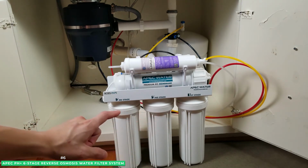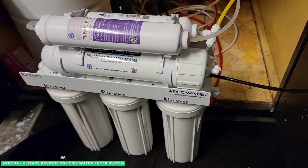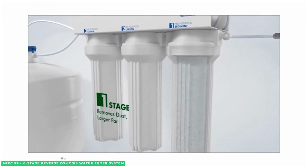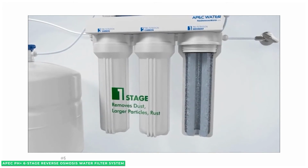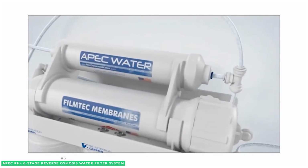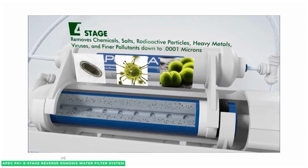The unique double carbon block filters are designed to achieve maximum chlorine and chemical removal in drinking water. Unlike some filtering alternatives, the APEC is also capable of filtering total dissolved solids at 2,000 ppm. The US-made filter cartridge uses food-grade calcium for proven water pH enhancement, so you can enjoy pure drinking water with added minerals for improved alkalinity and fresh taste.